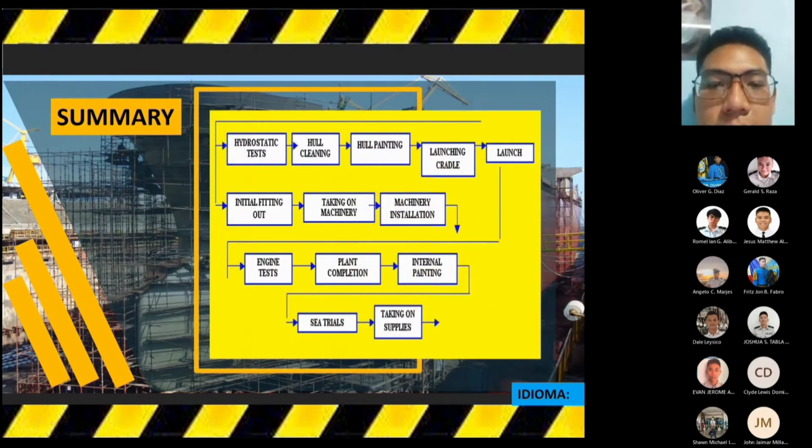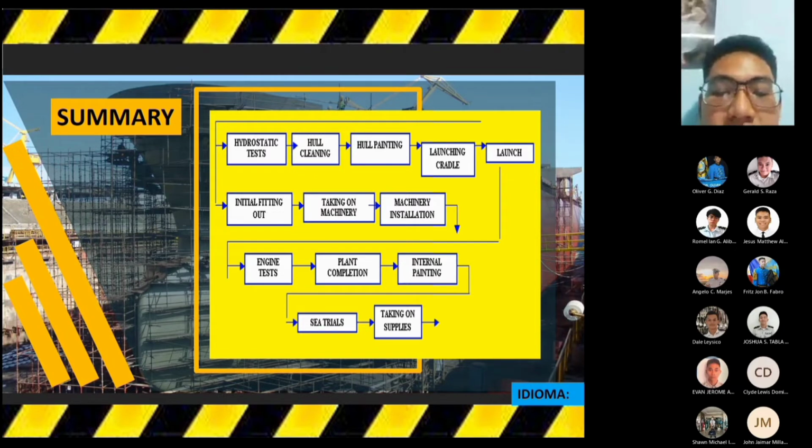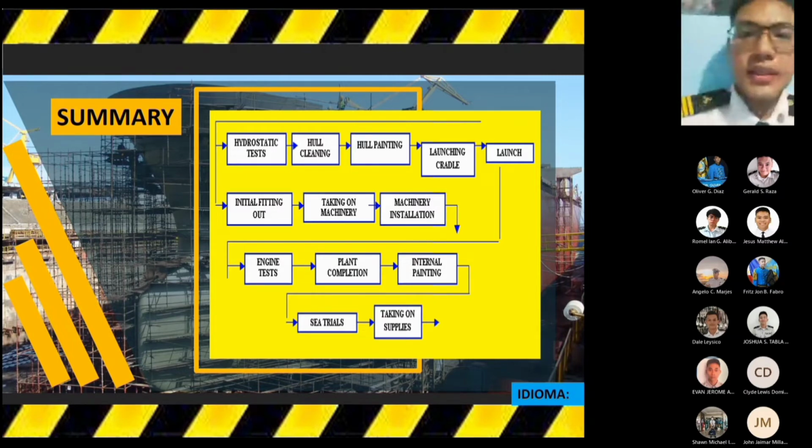This is the diagram of the process. First is the hydrostatic test, hull cleaning, hull painting, launching cradle, then launch. The second process is initial fitting out, taking on machinery installations. Then after the two processes, next is the engine test, plant completion, internal painting, sea trials, and taking on supplies. That's all.